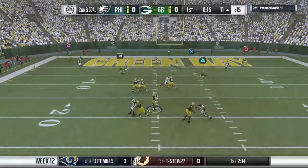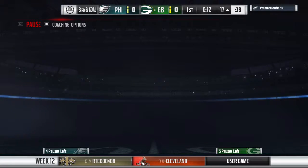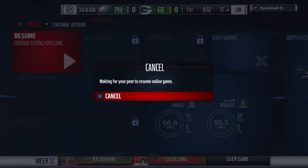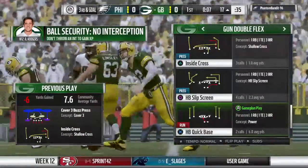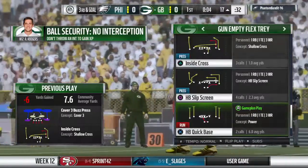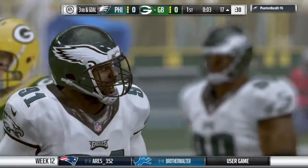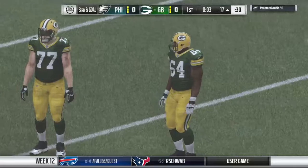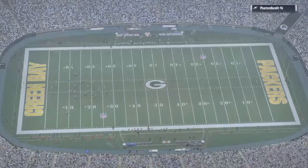Rodgers to throw on 2nd down. He's going to go down. Sacked right around the 7. Way back at the 17 now after the loss. It's 3rd and goal. With Charles Davis, I'm Brandon Gaudin.